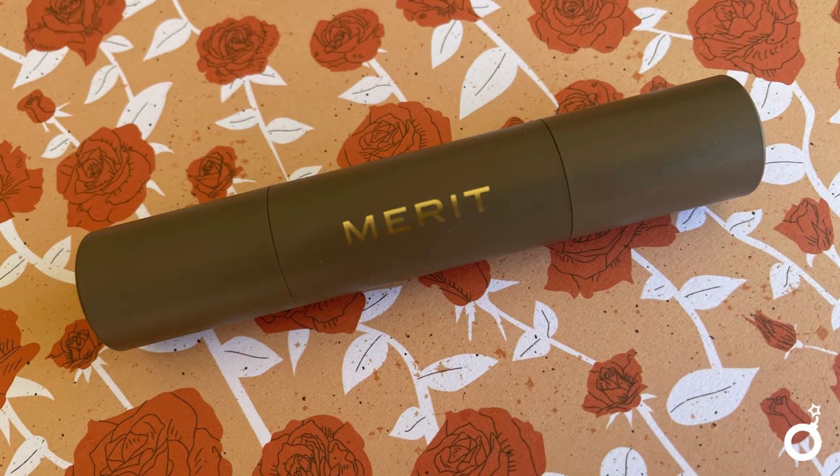One more foundation favorite to sneak in here. I'm definitely going to be getting myself another one of these Merit foundation sticks. Merit doesn't have sales very often, so I'm going to definitely be picking up one of these. I have been using this so much. It's so easy to put on. It doesn't take very long. It just looks fabulous every time I put it on, and it lasts all day. I don't have to touch up much at all. It's just been awesome. So the price is high, so that's why I think that I will be picking this up during the sale. I have another one in stock because I have been going through this.